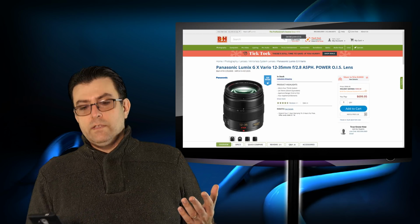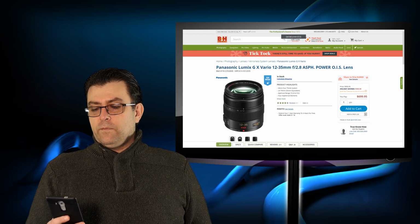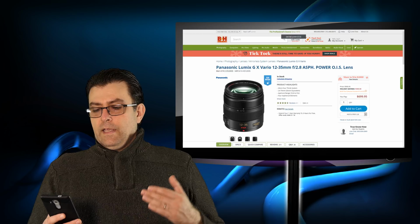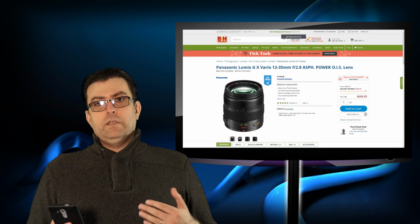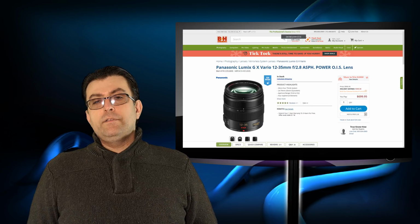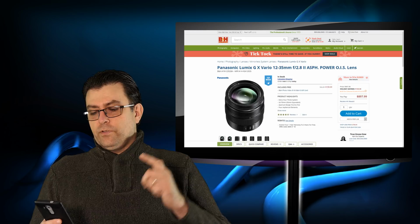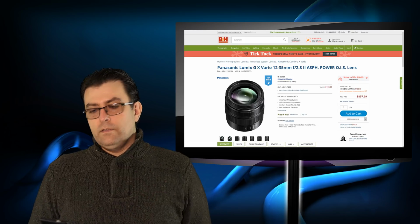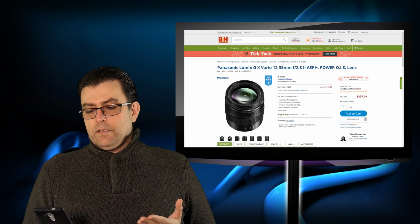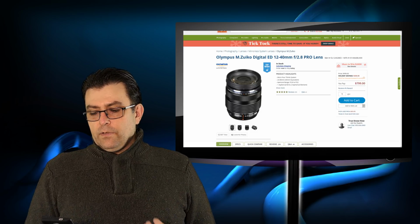So let's see now the Olympus possibilities. On the Olympus side, obviously you have Panasonic and Olympus. Panasonic Lumix G 12-35 f2.8. That's the first version, because Panasonic has two versions of this lens, and that is $700. The second, Panasonic 12-35 f2.8 version 2, is $900, so $200 more expensive. And there's the Olympus 12-40 f2.8 Pro, that is $800.